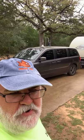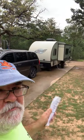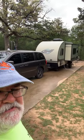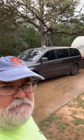This is the first time I have ever towed a trailer, or even rented a trailer. I've had years and years of towing boats and towing trailers, but this is a whole new ball of wax. It's 3,000 pounds, about 3,200 pounds probably, with all of the stuff we packed in it.